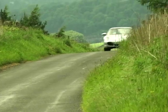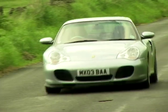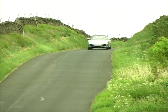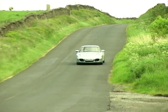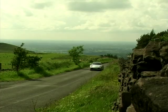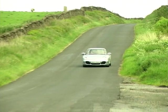As for performance, well, it's difficult to know where to begin. Some things are the same. It's got the familiar inline six, as well as the traditional 3.6 litre capacity. But this car generates, wait for it, 420 brake horsepower. Enough to rocket the car, and I mean rocket the car, from 0 to 60 in 4.1 seconds, and on up to 190 miles per hour.